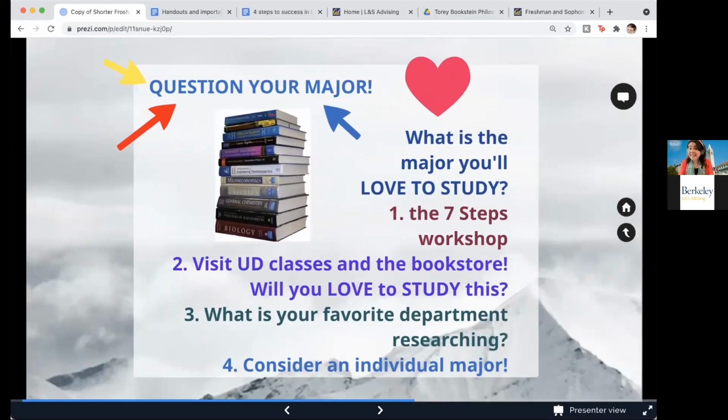And so finally, I'm going to tell you how to do it. So in order to find the major you'll love to study, the best tool that I know of is the 7 Steps workshop. I'm totally biased. I wrote it. It's my workshop. If you're tired of me, then maybe it may not be the best tool for you. But if you don't mind listening to me talk again, I'm pretty proud of it.